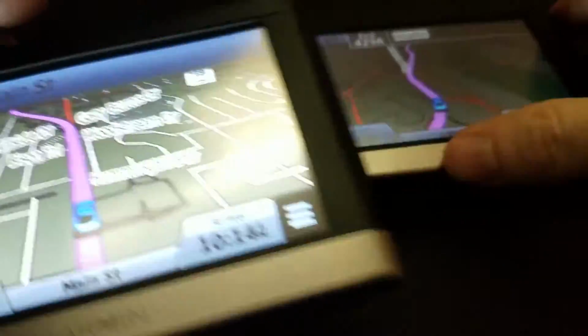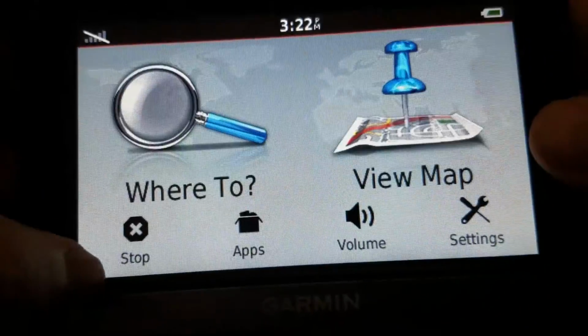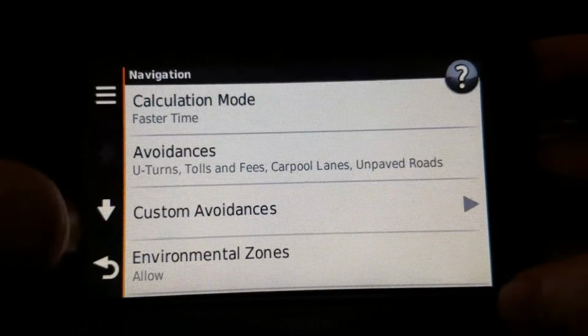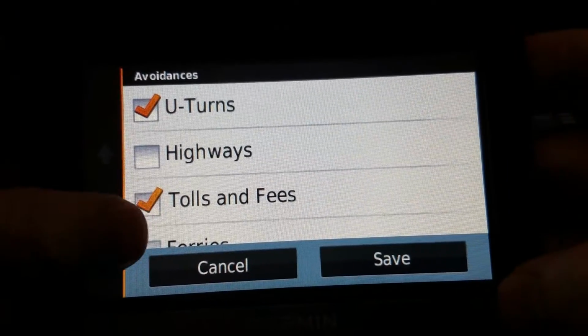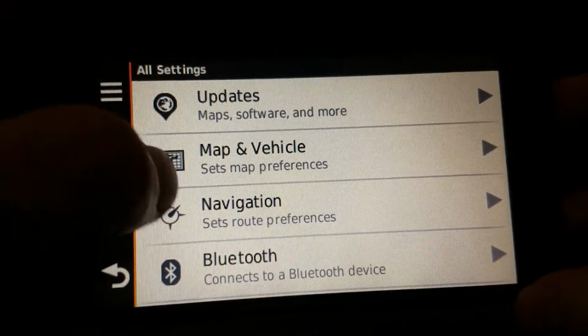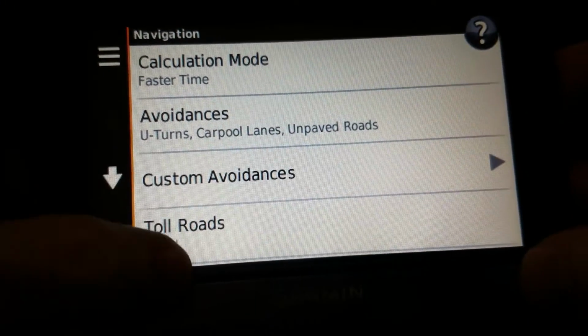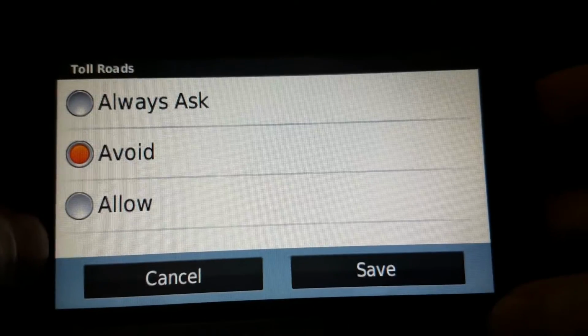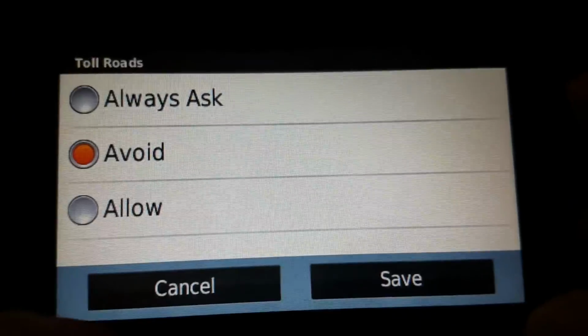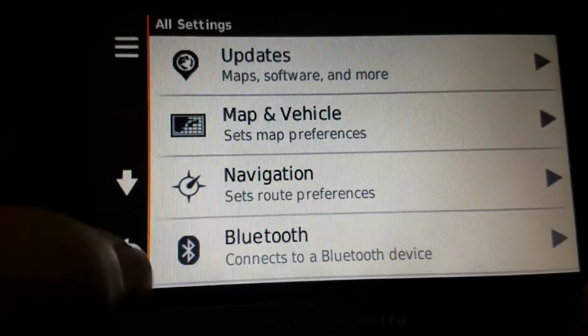Also, in the 2497, the place to avoid tolls is under avoidances, right there, tolls and fees. Whereas on this one, it is under its own menu, toll roads. Always ask, avoid, and allow, which this one doesn't do. It just avoid or not avoid. This one has the always ask option.